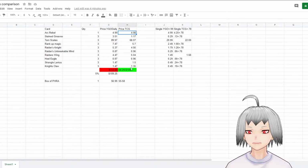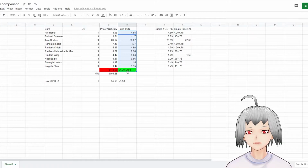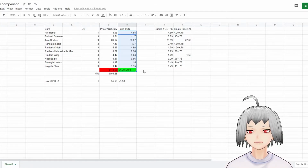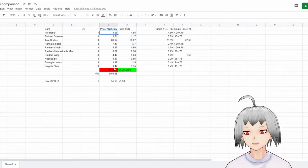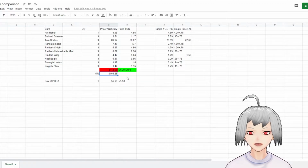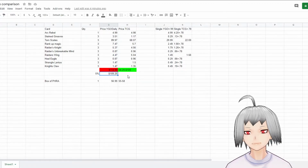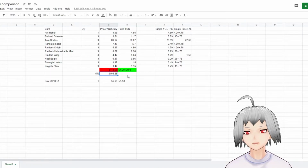But when you order off TCG Player over here, you'll see it'll come out from $94.29 to $100, depending on which sellers you really go for. But with Yu-Gi-Oh! Daily, you come out with $114, but with the 5% discount, you get $109. So it is really one of those things where you need to make sure you know what you're buying and know where it's coming from.